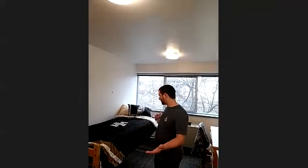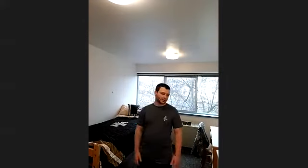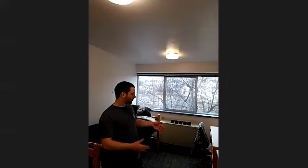Going to the room itself, it has a single bed right here. And then you have a dresser, desk. Each room comes included with a mini fridge and a microwave. There's an in-room sink and wardrobe. Now I'm going to take the camera down and show you around so you can see it up close.